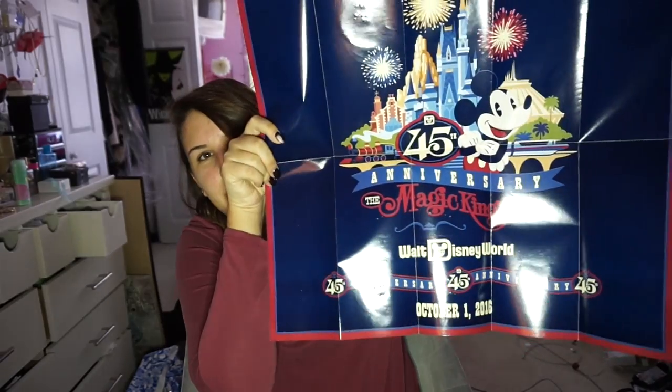They only gave these out that day, so everyone was trying to snatch them up, but she mailed it to me, which I thought was so nice, and I was so excited when I opened it. And then it opens up into a big poster with the big 45th logo. So she sent me that and the button. And I miss her. Melissa, if you're watching this, I miss you, and thank you for sending me this. It makes my heart so happy.